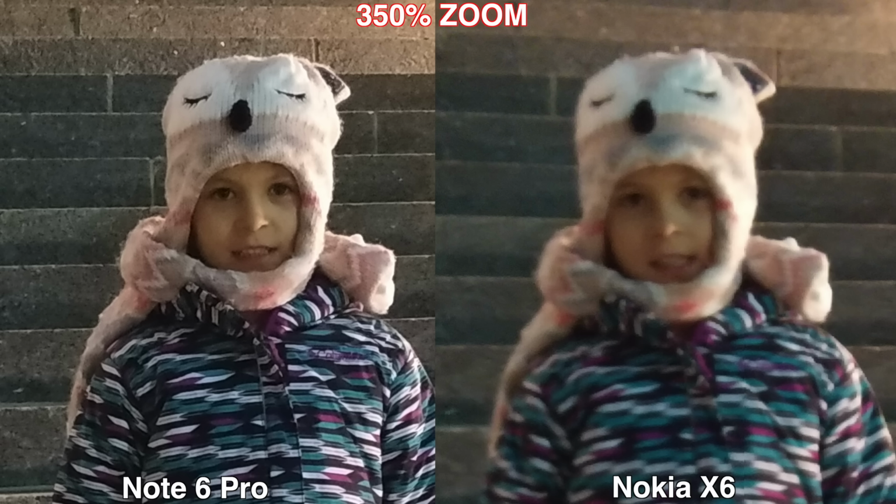Moving on to video recordings, well, here I find that the Xiaomi Redmi Note 6 Pro does a better job with the image stabilization, the video sharpness, but the sound quality from the video seems to be better from the Nokia X6. So let's check those out.